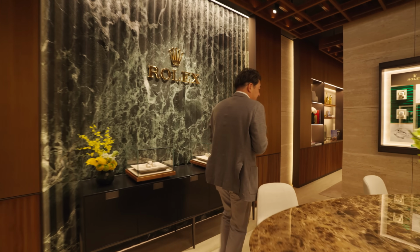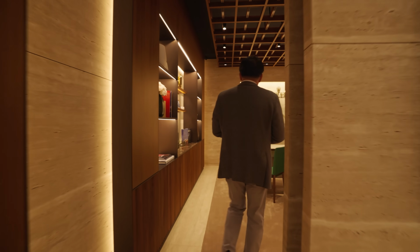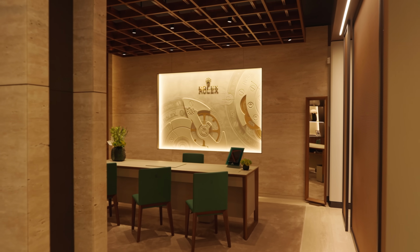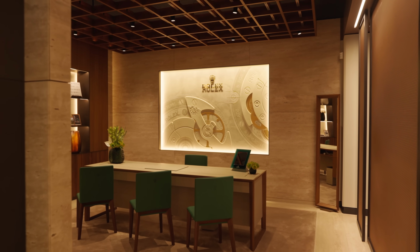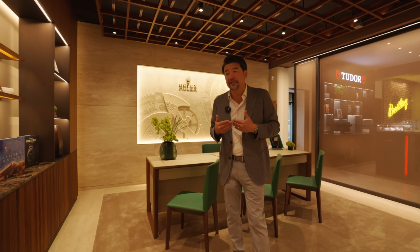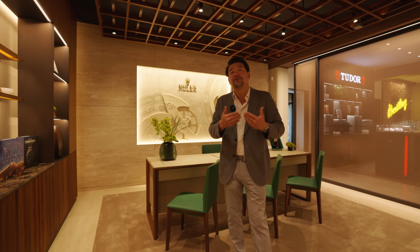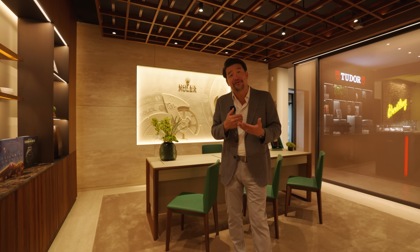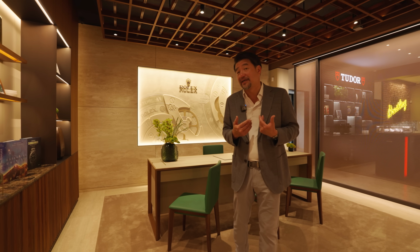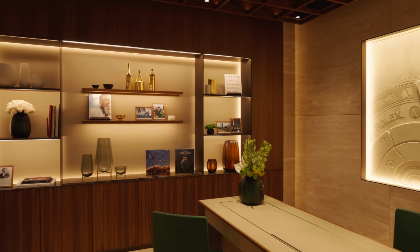As we come across, the material is beautiful, like a modern house. And as you will discover in this store, the most intimate relationship we can have with a friend is when you invite somebody to your house. When you invite them to your house, it's a very intimate feeling. This is what we're trying to project when our guests and clients come to our store. It's like me inviting them to my house, and you'll see why.